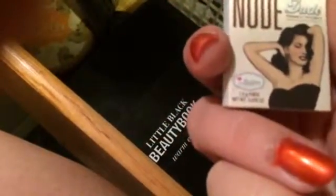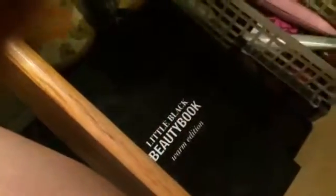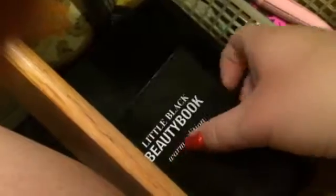Let me see what the brand is. The Balm is what the brand is. And this was just a sample sent to me from Ipsy. And I really enjoy that one. It looks quite brown, but when you put it on, it's a really pretty shimmery purple color, which I was not expecting because it looks straight brown.